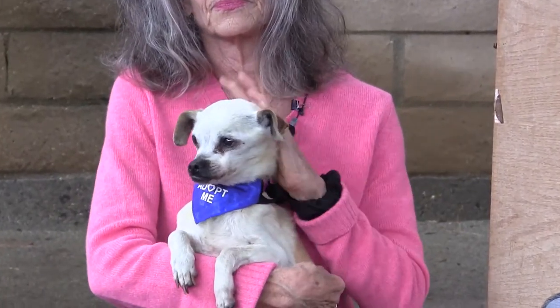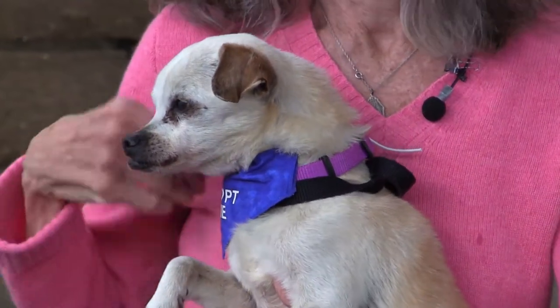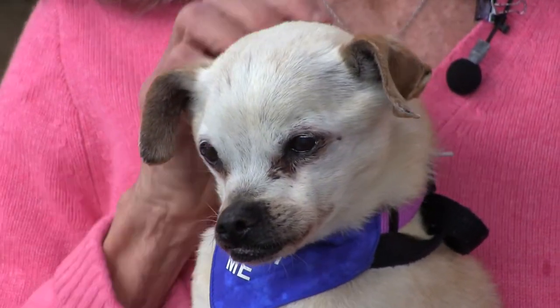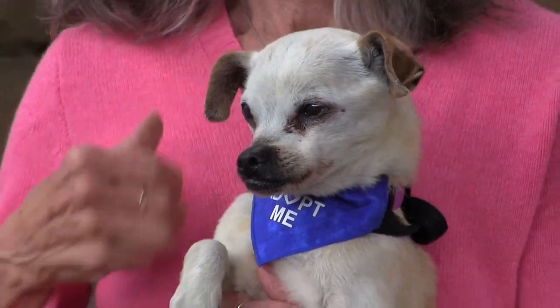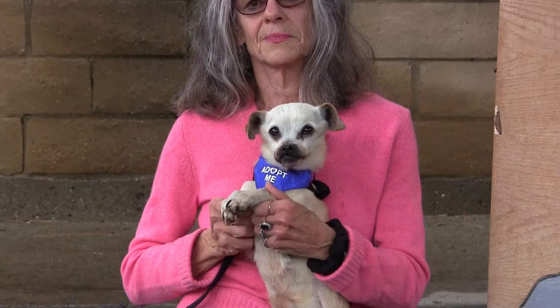Okay, let's talk about Harry. This is our own little Prince Harry. Is he the cutest little thing? His little turned up nose. I can't believe nobody came looking for this guy. He was a stray picked up in Atascadero. We think he's about 12 years old, so that means he gets the senior rebate. Gets some money back on his adoption fee if you decide to adopt him. And these little guys can live a long time, so he's got a long life ahead of him.